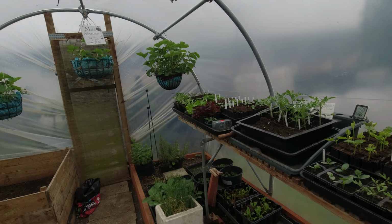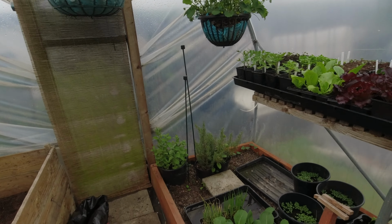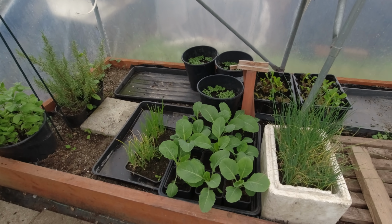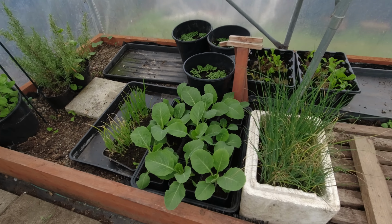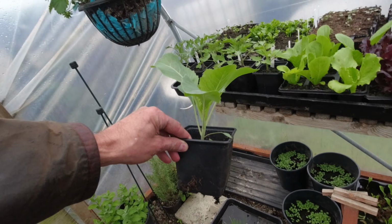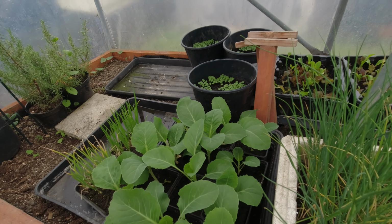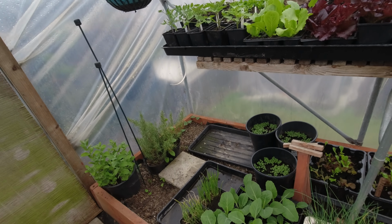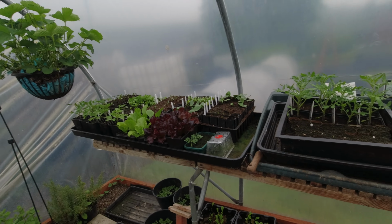I've been absolutely amazed how quickly things are growing. You might have caught a glimpse of those cabbages the other day when it was really warm and they were just wilting. But just look at the size. Fantastic plants in next to no time. And if you have any worries about things catching up, well, this is evidence that they do really.